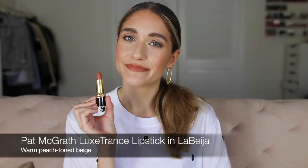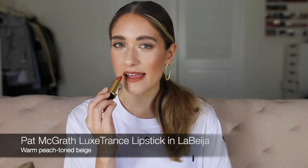This is my favorite nude lipstick, and maybe I shouldn't be saying my favorite right away, but it is. It's Pat McGrath La Beja, so starting off hot with a high price point lipstick, but trust me, it's worth it. What happened on the side there? I think the heat. I've been traveling with it, which probably isn't a good idea, keeping it in my purse. This is her satin formula. I actually prefer the matte formula over this formula, but this shade is so perfect. It's a deep peachy brown, in my opinion. There's quite a bit of yellow in it. I'm wearing it right now, so you can see.